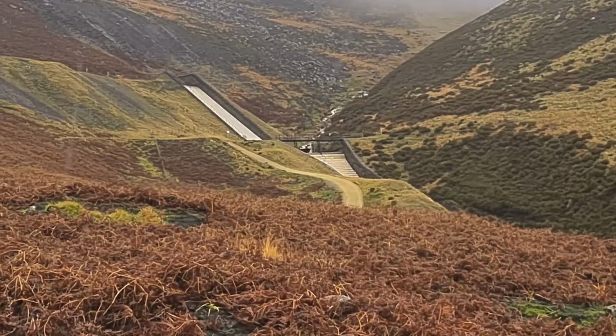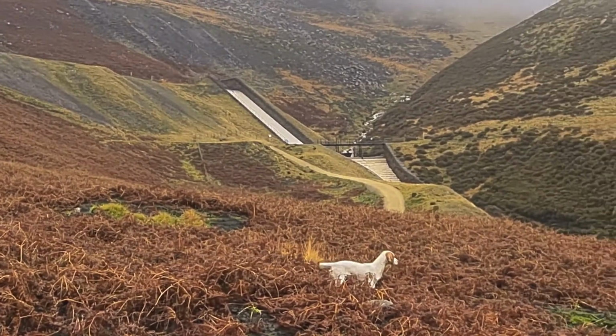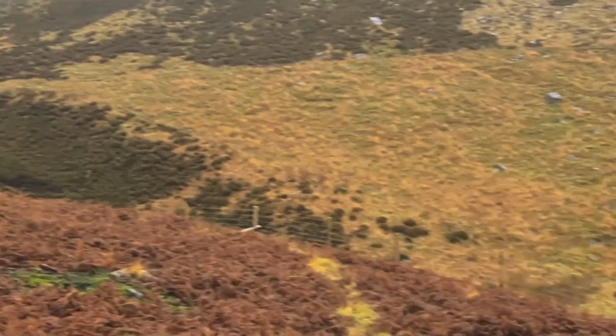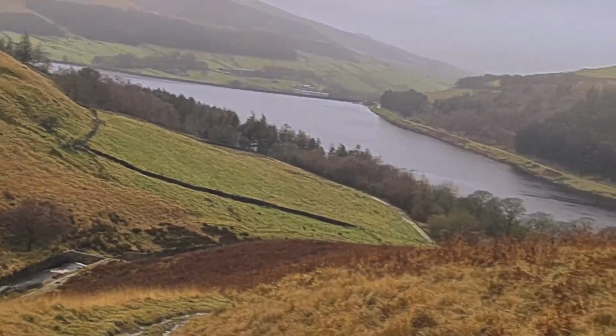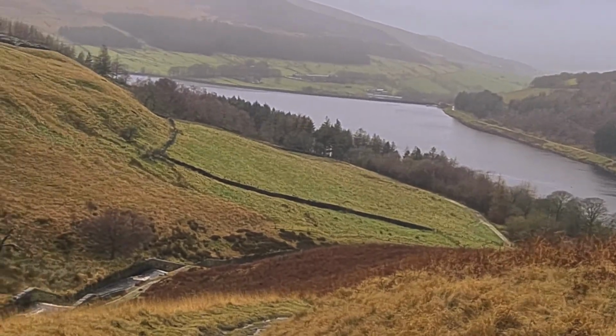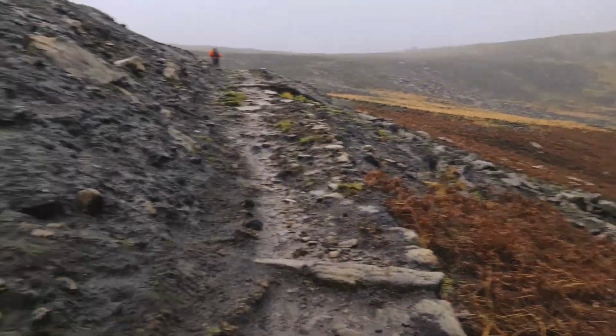Just stopped here to show you where the water comes out the hill, and then you follow it down all the way down and you get to the reservoir. We're going to follow it up right to the top. Halfway up, a bit out of breath, but you can start to see how the landscape changes on the hill. So I'm going to flip the camera. So there you've obviously got lots of vegetation turning into rock at the top.